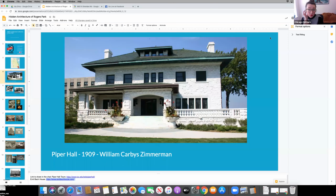Mundelein affiliated with Loyola University Chicago in 1991, so Loyola kind of absorbed it. That also meant that the buildings then became affiliated with Loyola University Chicago's campus. Piper Hall, that I'm frozen on in my screen, was the library at one point, but it was also a student hall at one point in Mundelein's history. But the buildings all kind of became part of Loyola.